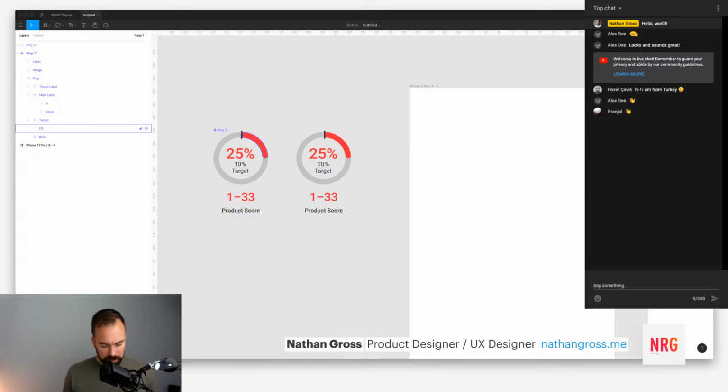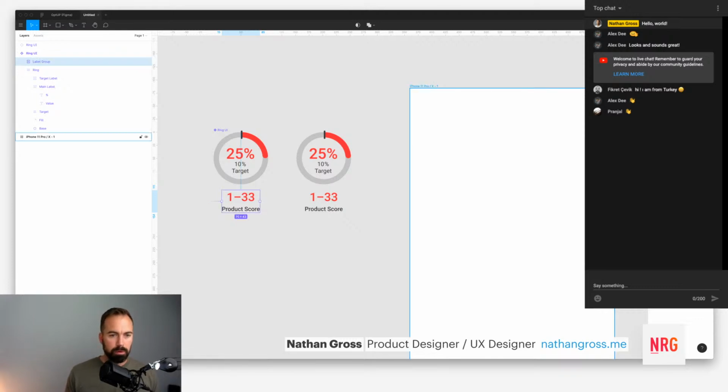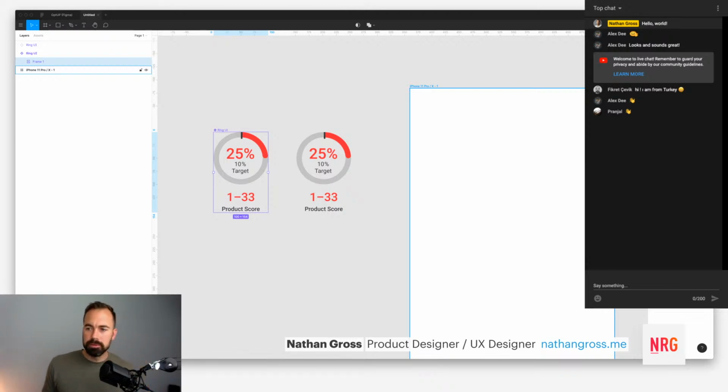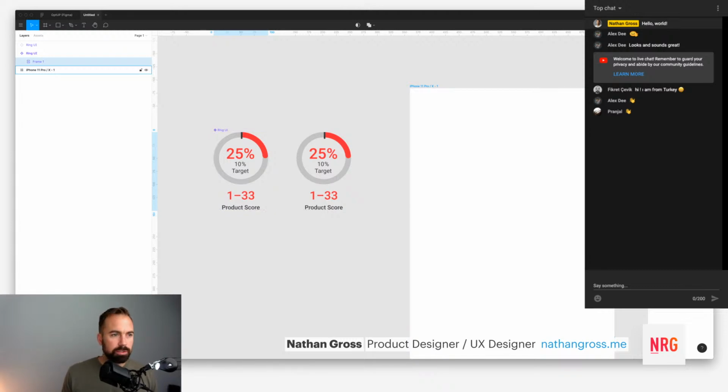So what I can do is put those into an auto layout. Maybe like label group, and probably put that about 4. And then heck, I can even put these two in an auto layout. What I like about this is it just gives you a quick little UI. I'm putting all these things in auto layouts, and you get the three main settings: internal padding for left and right, top and bottom, and then space in between. It's a nice little UI to be able to make these adjustments on the fly.